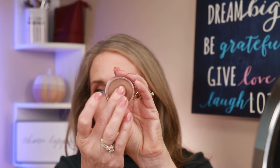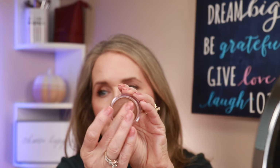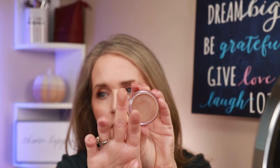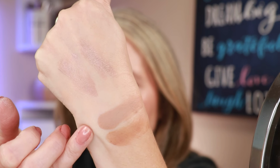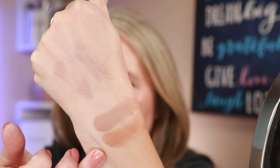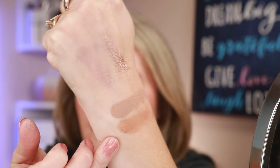But then when you have the e.l.f., again, this is a really creamy texture as well. They feel exactly the same. Now the shade is slightly different. So this top one is the Nars, and then the bottom one is the e.l.f. But for the formulation, incredible. They feel exactly the same.